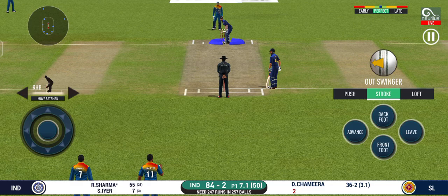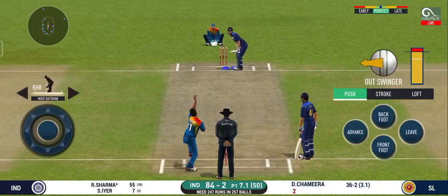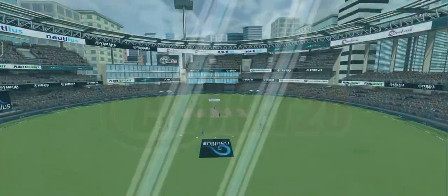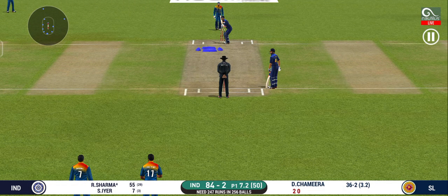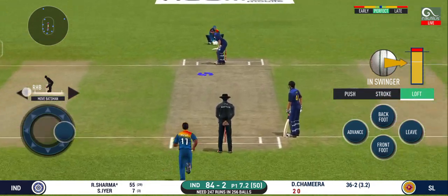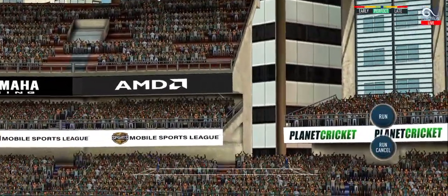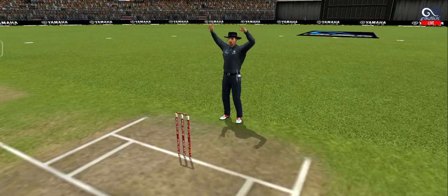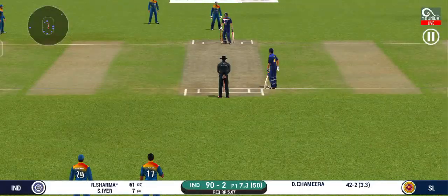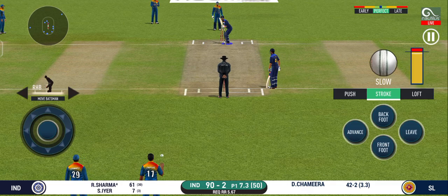The bowler is bowling from his favorite end. Looks like there will be a lot of slow balls coming. Oh, that's huge. It's disappeared way into the stands. This is scintillating batting. Wonder where the next one is going.